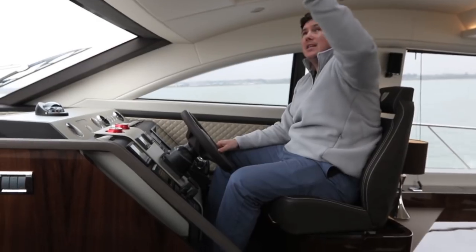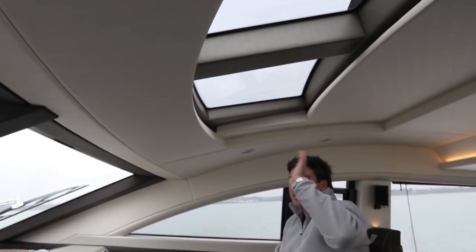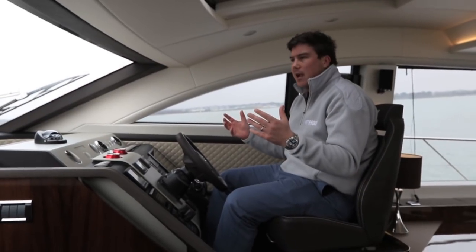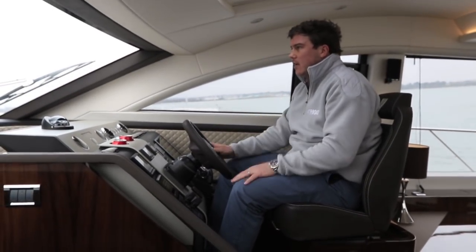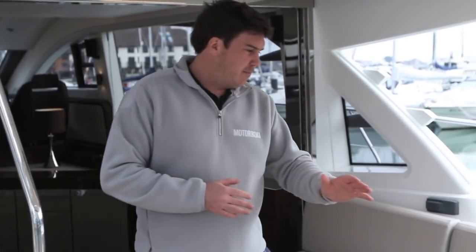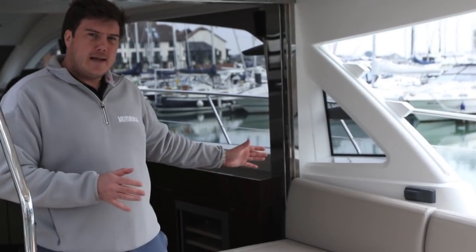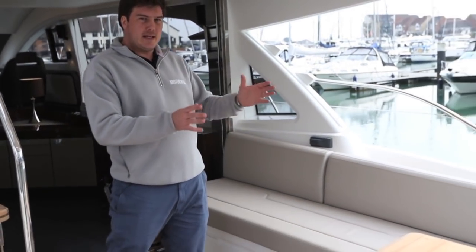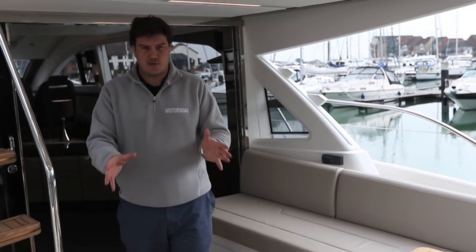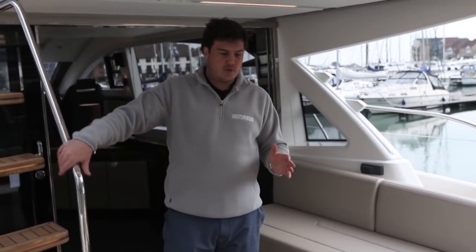What I really like is this hatch overhead. Now, it doesn't move, it's not a sunroof, it's just some glass, but it really brightens up this area, makes it feel nice and airy, doesn't feel like you're enclosed at a lower helm at all. So Fairline has opted to put bench seating down the starboard side of the cockpit. It means that you don't have totally clear access into the cockpit from the starboard side, but you do have a great big access walkway on the port side that leads up onto the port side deck.